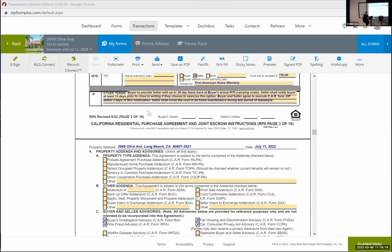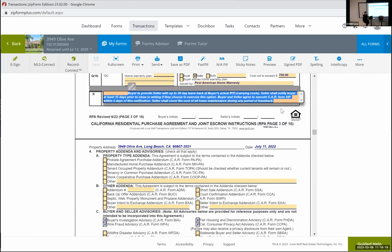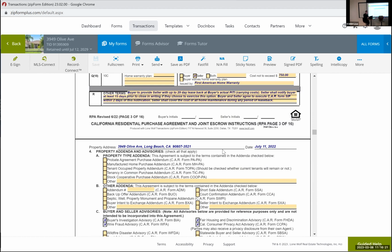Yeah, look at that, the brain's still working sometimes. It's in the bottom of the RPA now? Yeah, I'm going to paste this. I'm going to put this up for you guys. Where did I put it? Under other terms, or an addendum if I need to. I'm going to put it up on the screen now.